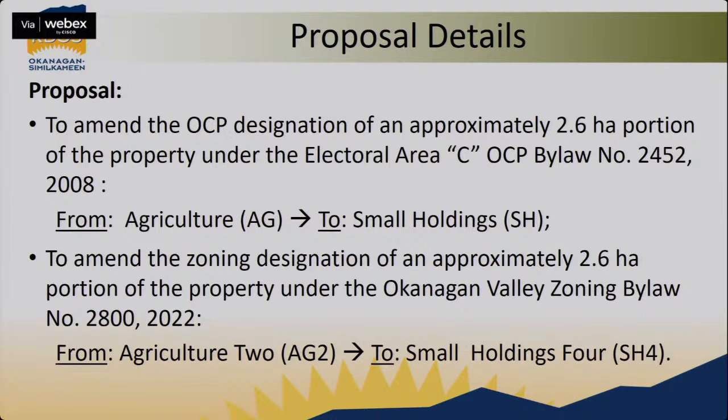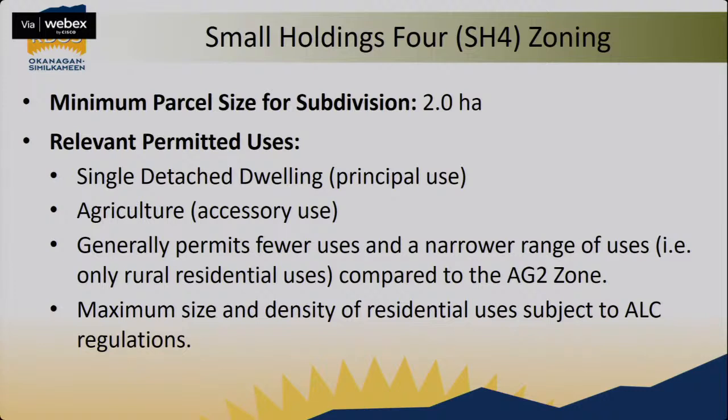And for this reason, the proposal details are to redesignate the 2.6 hectare portion of the property south of McKinney Road from agriculture to small holdings, and to amend the zoning designation of this portion of the property from agriculture 2 to small holdings 4. This would have the effect of allowing a minimum parcel size for subdivision of 2 hectares for the portion south of McKinney Road. And the permitted uses for this zone are a single detached dwelling as the only permitted principal use, and agriculture would remain as a permitted accessory use.